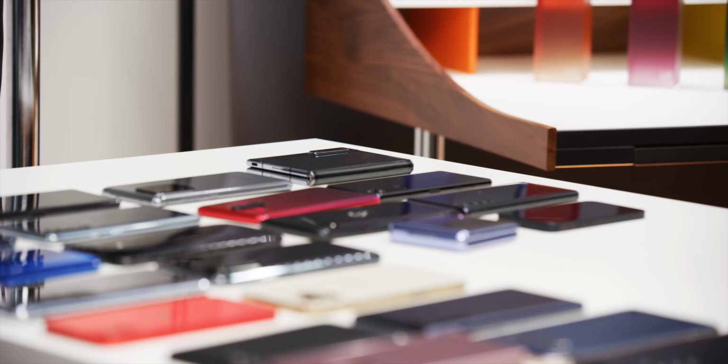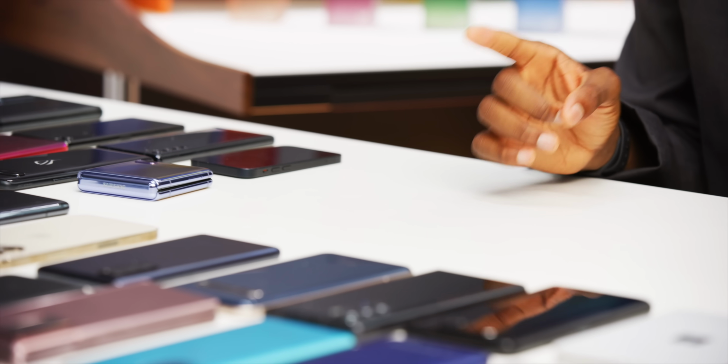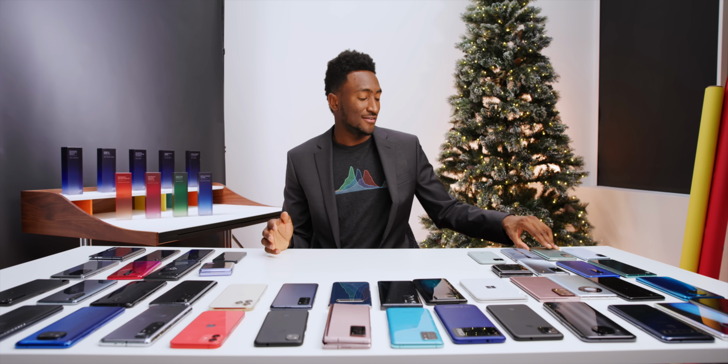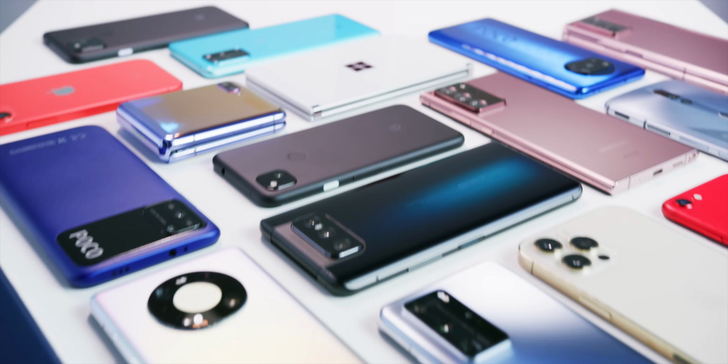This year, it goes to a phone that actually wasn't that bad of a phone. It just had a horrific launch strategy and a terrible price. You probably know where I'm going with this. This is Samsung Galaxy Note 20. This is the bust of the year for sure.